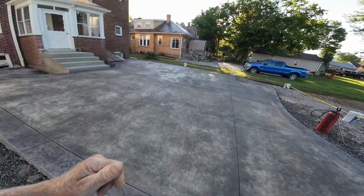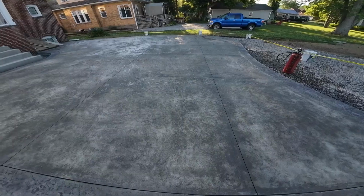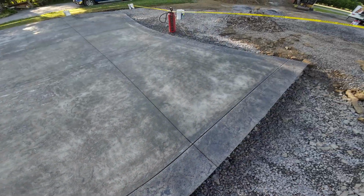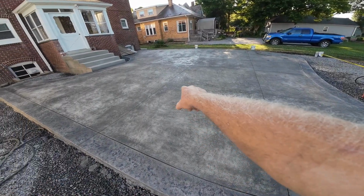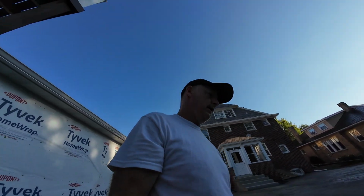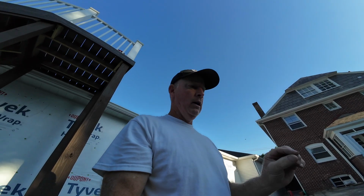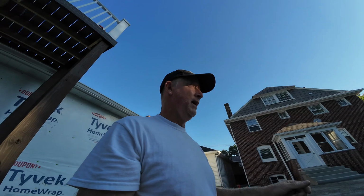Okay, that took about 15 minutes to apply the first coat. Over here where I first started, everything's already soaked in and dry. We'll just give that a little bit more time. You can see some areas are still drying. You don't want to put it on too soon and trap that gas, that chemical reaction. You'll get little bubbles. So just make sure that it's fully dry.